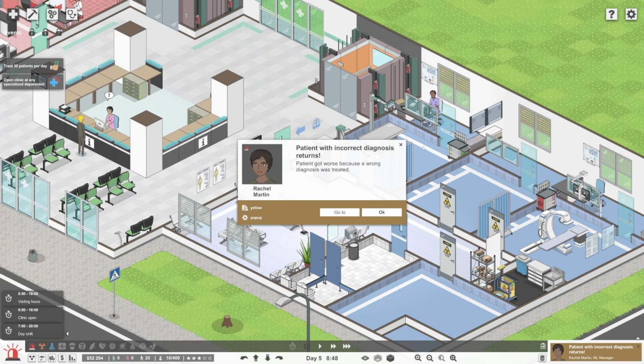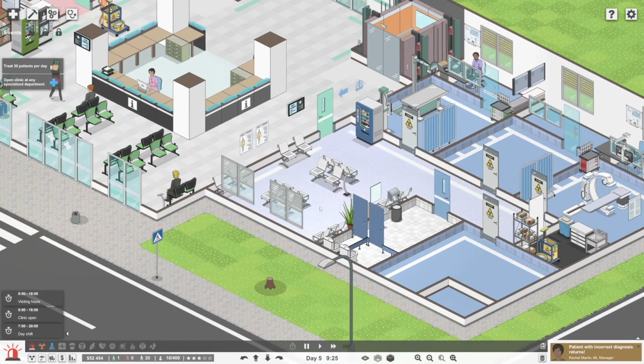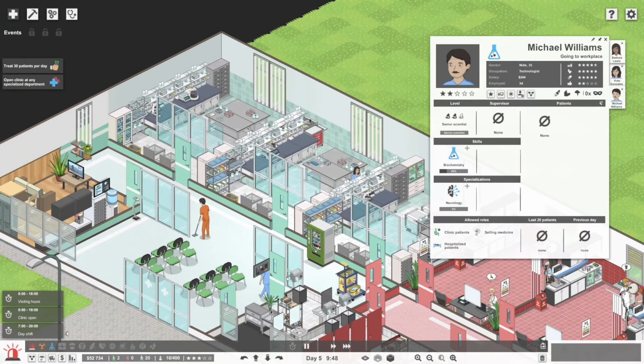Patient returns with incorrect diagnosis. Go to a different hospital. I'm not your mom. We might have to switch the CAG room with something else, but that's no problem. So I can't believe an employee got drunk last night. There'll be reprimands for that. Where is this employee? Are you the one who got drunk last night? I'm pretty sure he is. You're a senior scientist. Let's see here. Assign workplace. Add employee to favorites. No. Switch day shift. Spends twice as much time eating food.